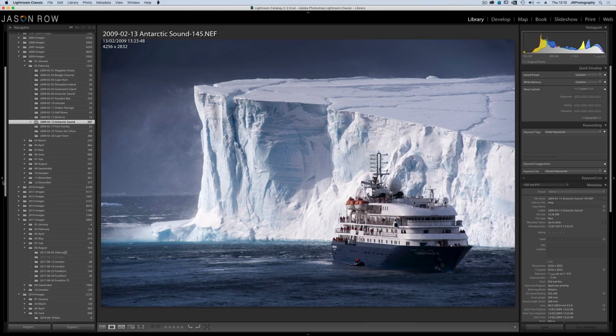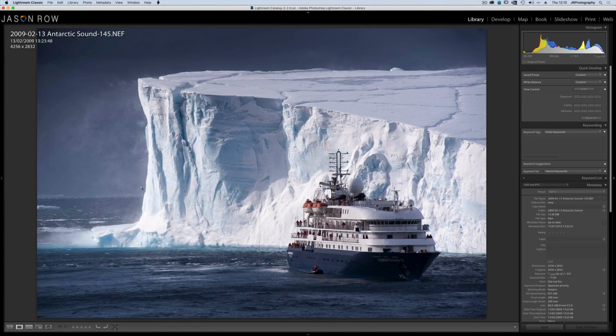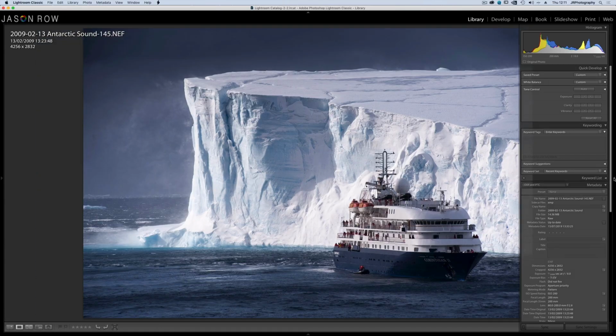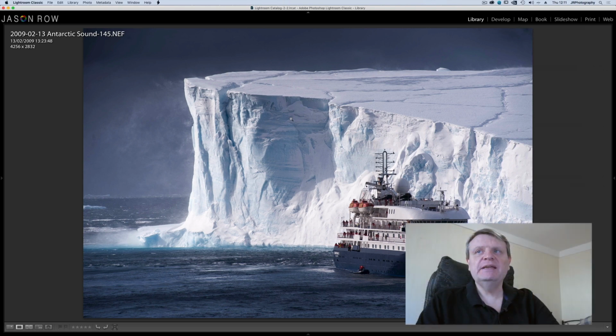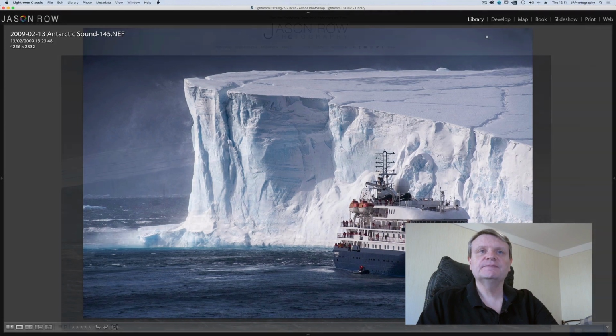Have a look at this image. Do you like it? It seems quite a lot of people do, and that despite it not actually selling in any great numbers. It's actually one of my most stolen images, and today I will tell you why. At the end of the video, I will actually show you just how widespread that image theft is.